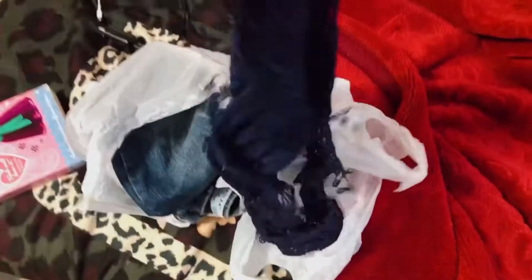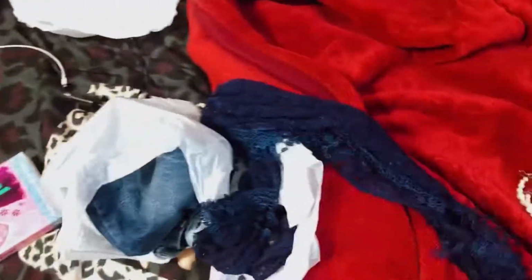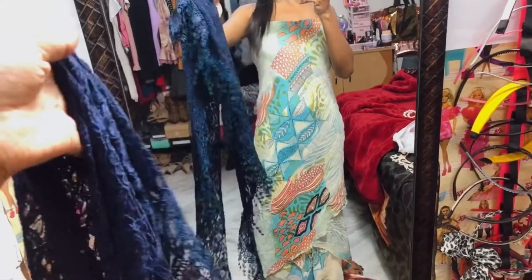And yeah, this I bought for my hairstyle video. I mean, I can make a really nice hairstyle out of this. It's like a stall thing. So let me show you it. This is how it looks like. This is beautiful, you guys.